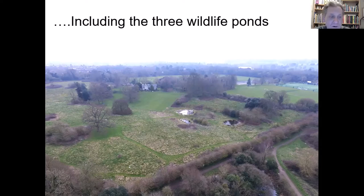And then for 12, 14 months, they never filled up because we were in the middle of a drought. And then in 2012, it didn't stop raining during the summer and they filled up and they've stayed filled up ever since. And what's been fantastic is we haven't put anything in there. We just dug the holes and lined them and left them. And so nothing's been introduced there because the public can't get in there.